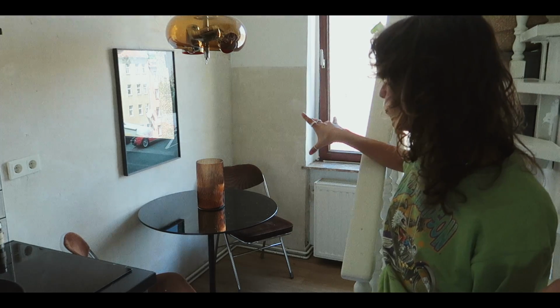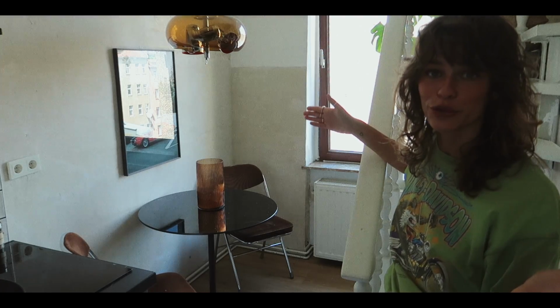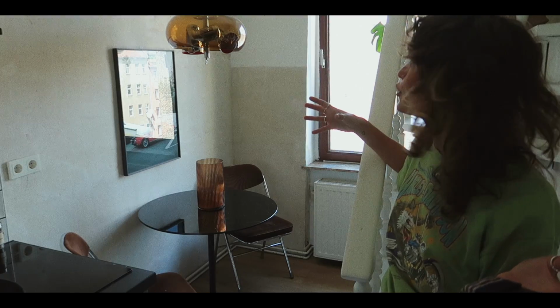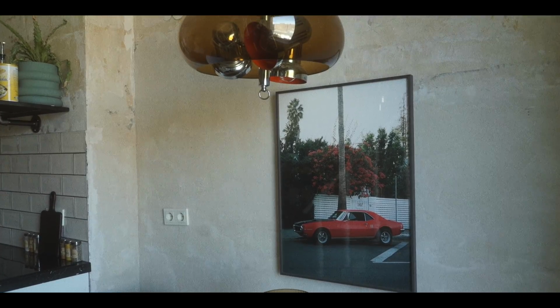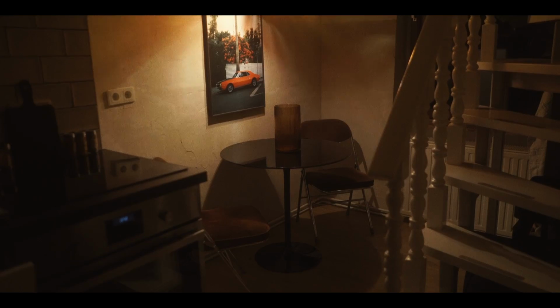If I ever want to have friends over, which doesn't happen very often, I could fit most of them around this table. And above the table I have a beautiful 70s UFO lamp in this amazing brownish color. The insides of the lights are actually orange and it makes beautiful light in the dark.